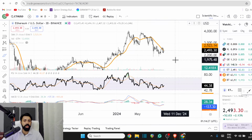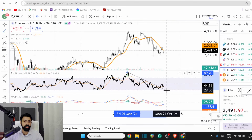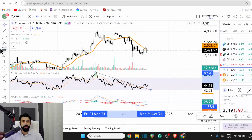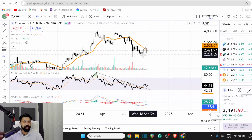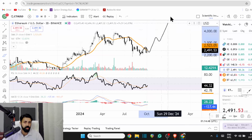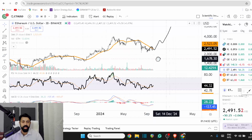Now with this bounce, don't get this wrong. It may not be a direct pop to the upside. If it's a V-shaped recovery, it's good. The RSI was already suggesting we need to start moving up. But more than that, if you look at it on a 3-day chart, Ether is suggesting, okay, this is kind of a wave one, right? If you draw that properly, it would look like this. That's good. You're talking about $6,000, $7,000 Ether.